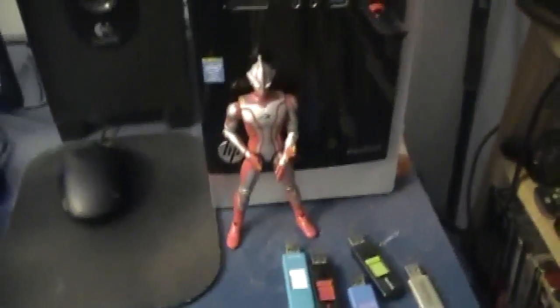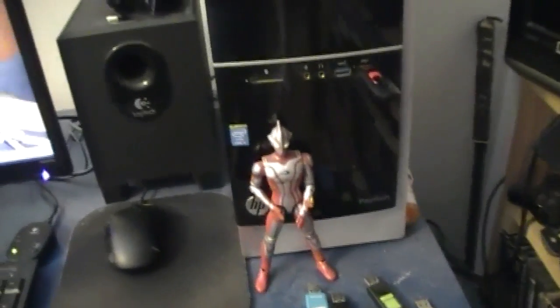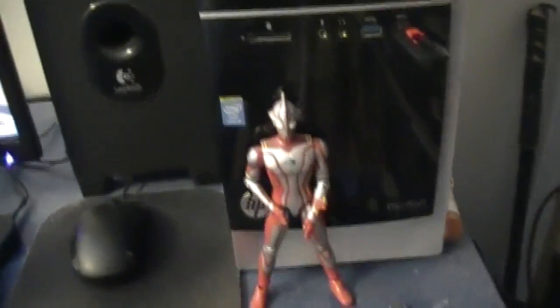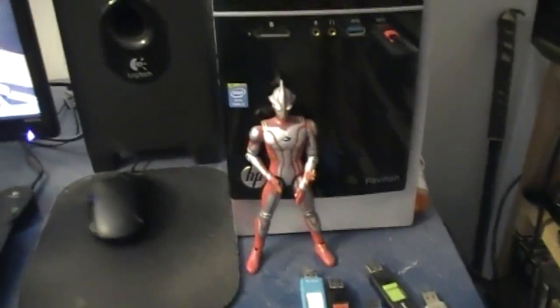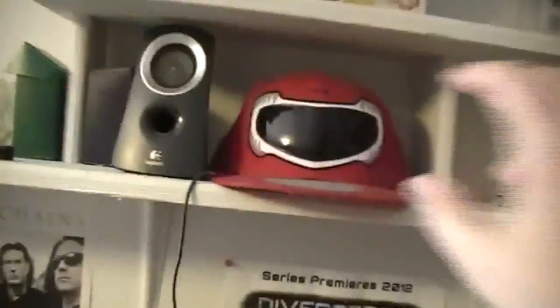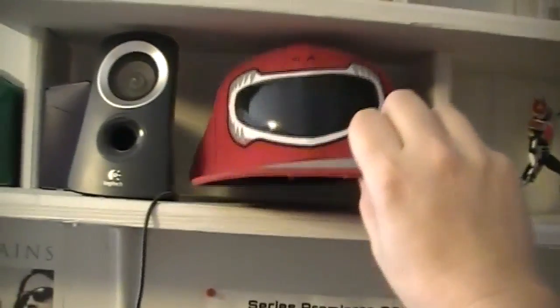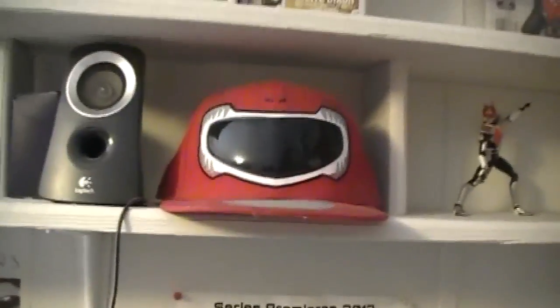My first toy, this was a donation by a guy named Austin Trench. That's Ultraman Mabius. You may have seen him in my Mabius review where he's basically talking trash to me, and I finally get pissed and put him in a drawer. He'll probably come back, but I like to keep him here for company. Speaking of company, up here, my Lucky Red Ranger cap, also a donation from Bobbert33. Very nice. I wear this for every Ranger recap, and it always brings me good luck.